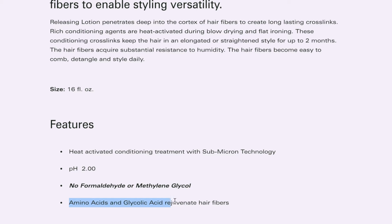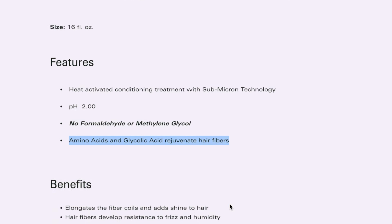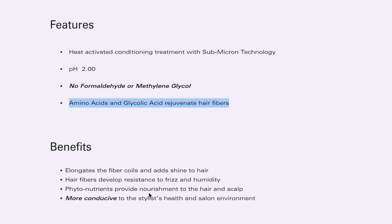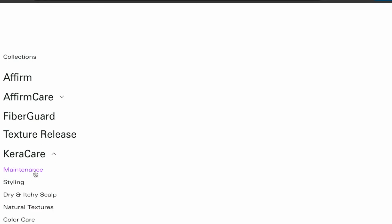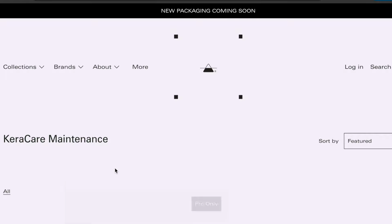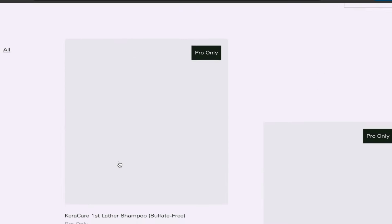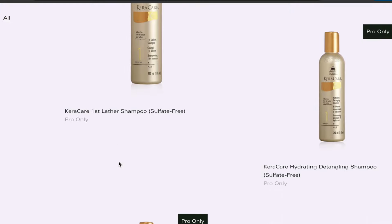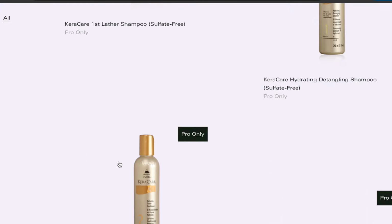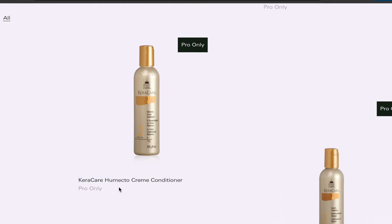It also has no formaldehyde or any kind of derivatives or methylene glycol. I have had a couple of questions on that, and as I mentioned, it's an amino acid system that helps to rejuvenate the hair fibers. There are different benefits as to why people do this, but the main reason why I chose this brand is because they also own Keracare. AVLON is the parent company of Keracare, which is some of my favorite products. So I really did trust their system, which is why I chose to go with this one. Now I'm going to show you how I use it.